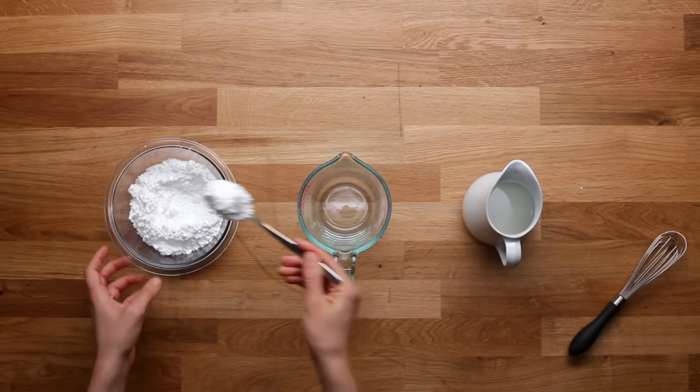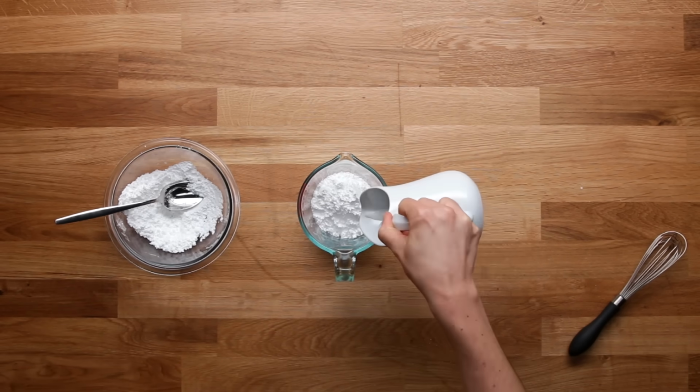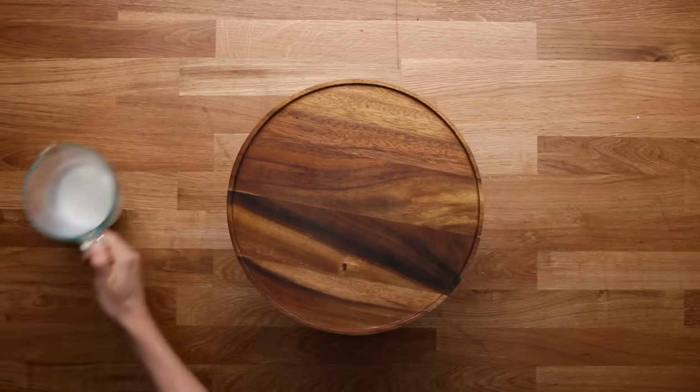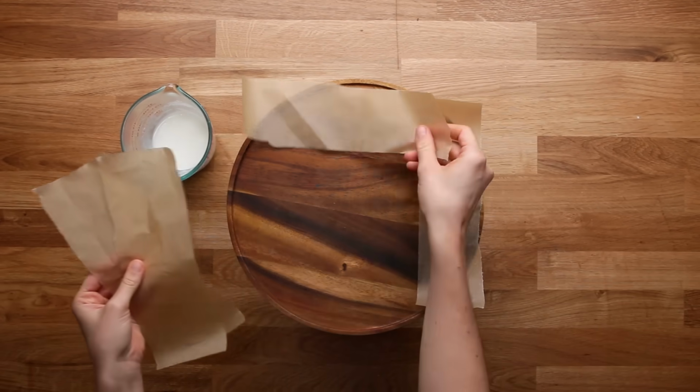So a quick glaze for this, just a bit of powdered sugar, a little bit of milk or cream. That's all you need. Powdered sugar needs a remarkably small amount of liquid in order to become an icing. For decorating, we can just do a few strips of parchment here to lay under the cake.